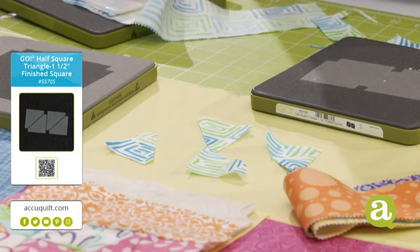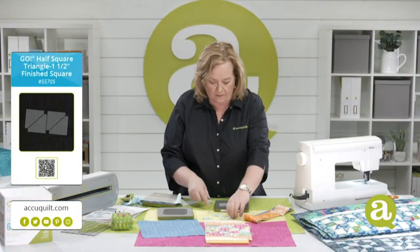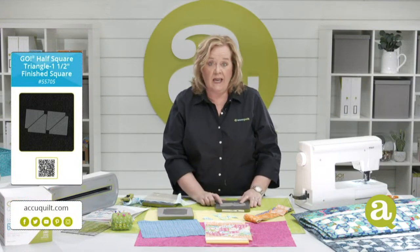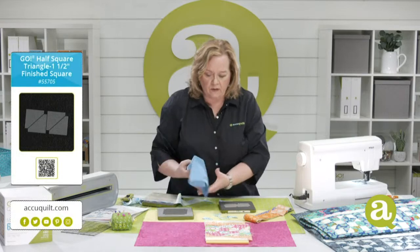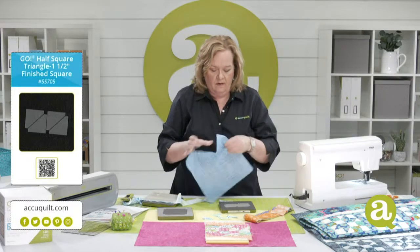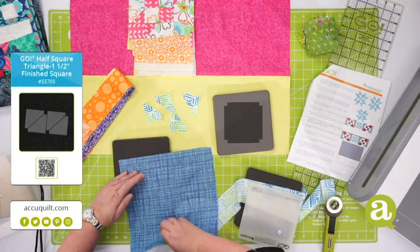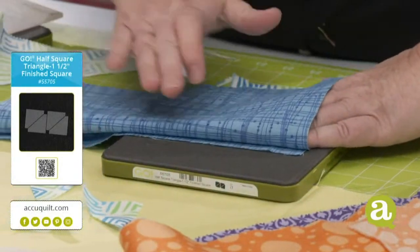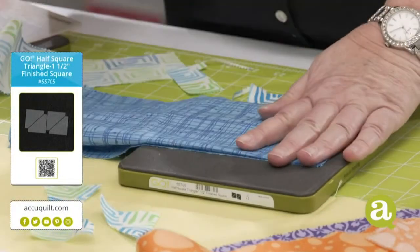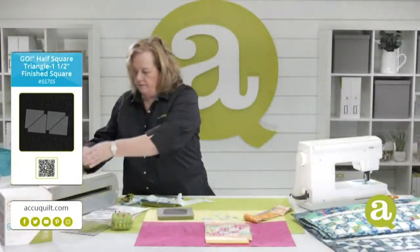Okay. So now I've cut my 4 whites, which are the center for my pinwheels. And now I need to cut 12 of the blue. So here is my blue scraps that I'm going to use. I'm going to find that lengthwise grain. There are 4, so I only have to fan fold back and forth 3 times. Love it when the math works. Here we go.